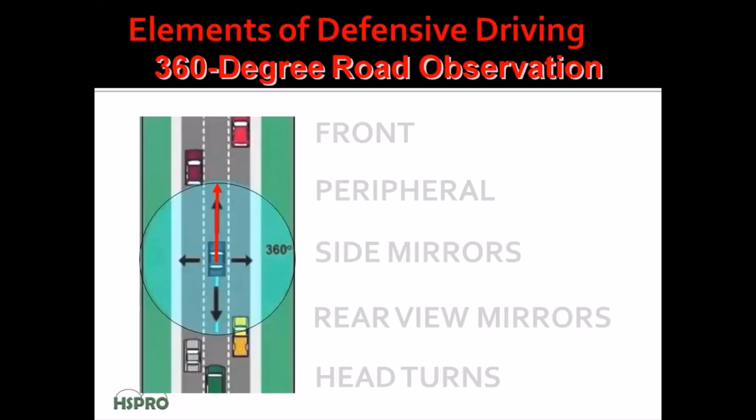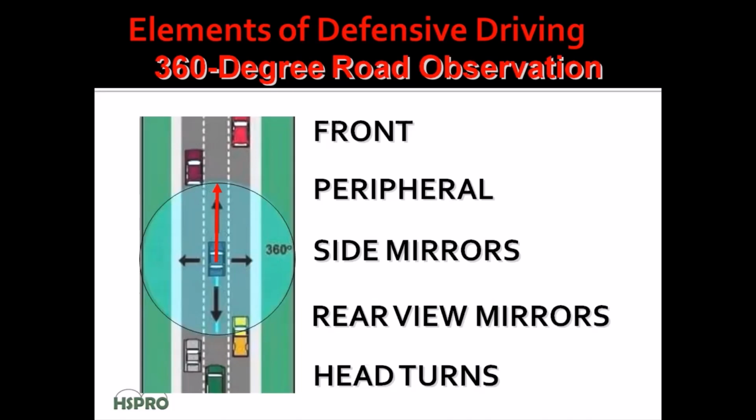These are the 360 degrees observation: front, peripheral, side mirrors, rear view mirrors, and head turns. Head turns is for when you have blind spots, you have to turn your head. People are saying drivers are stupid when they are turning their head. That's wrong. For example, when you are turning to the right, you have to look at the right because you are situated on the left portion of the vehicle, and you have to look at the right blind spots, and you have to turn your head.